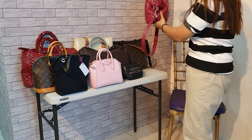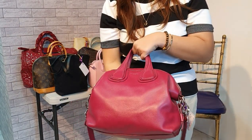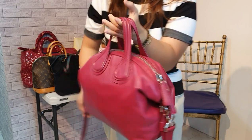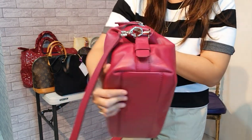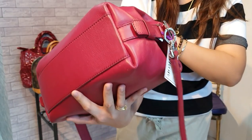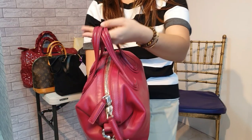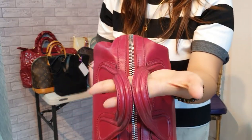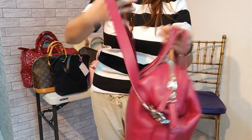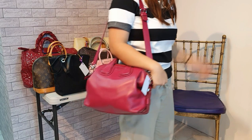We have a Givenchy Nightingale small size in this very nice red color. This one is in excellent condition. Wala po siyang scuffings on the corners. Okay. Bottom, handles niya malinis din. Kita? Okay. So, ito po yung long handles niya. Pwede ito shoulder bag, like that.